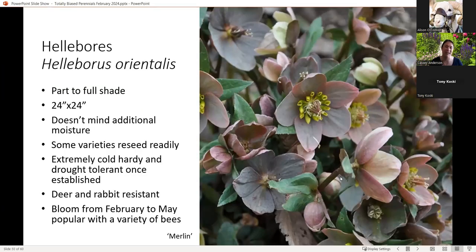Hellebores. I love a hellebore. And it's one that you don't see in a lot of landscapes. And I'm not quite sure why, because once they're established, they are very, very tough. They can tolerate extra moisture, but they can also tolerate being quite dry. They get to be about 2 feet by 2 feet, and they are another one of those that will bloom fairly early in the season. So they can be a nice option for pollinators early in the season in springtime.